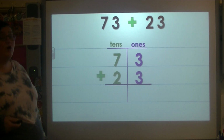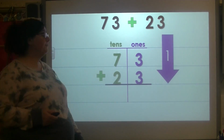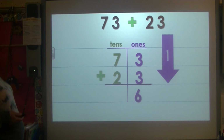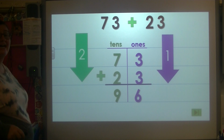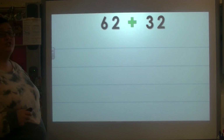Alright, now always add the ones first. 3 plus 3 is 6. Then we do our tens. 7 plus 2 is 9. Our answer is 96. The sum is 96. Alright, let's do one more.